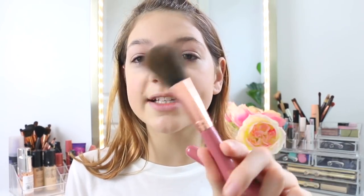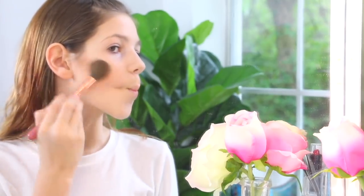There's also this one, the bigger version, so I will sometimes use this one to apply all of the product, and then I use this one to blend it all out. The technique to really get the right spot is to go like that, and then you can see a line where you should put the bronzer. That is not blended, but you want to go in that area.